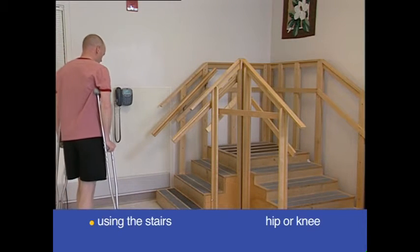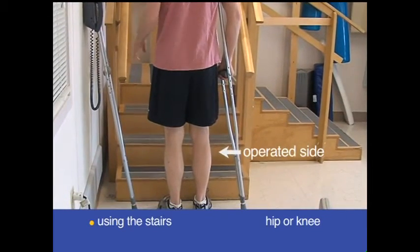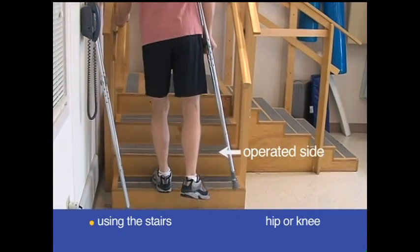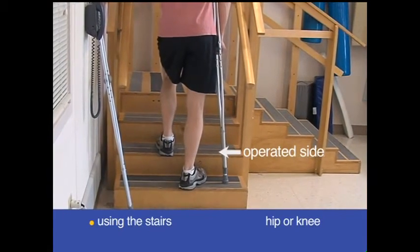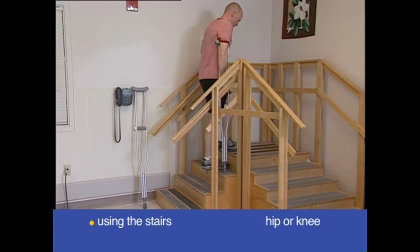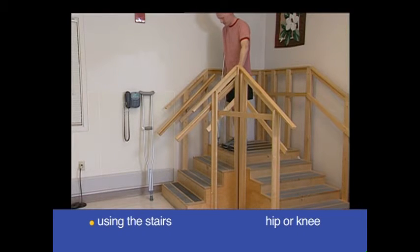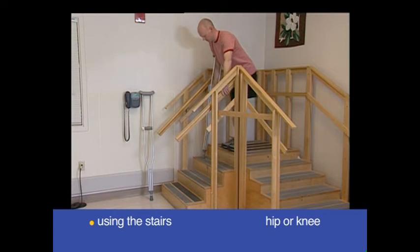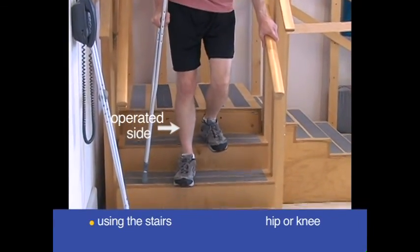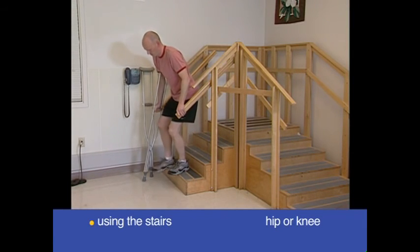You will need to use a crutch on the stairs if you have more than one step. Holding the crutch in one hand, use the railing on the opposite side. Leading up with your unoperated leg, going up the stairs. Coming down the stairs with the crutch in one hand, railing in the other, lead with your operated leg first, following with the unoperated leg. It doesn't matter which side the surgery is on, crutch on one side, railing on the other.